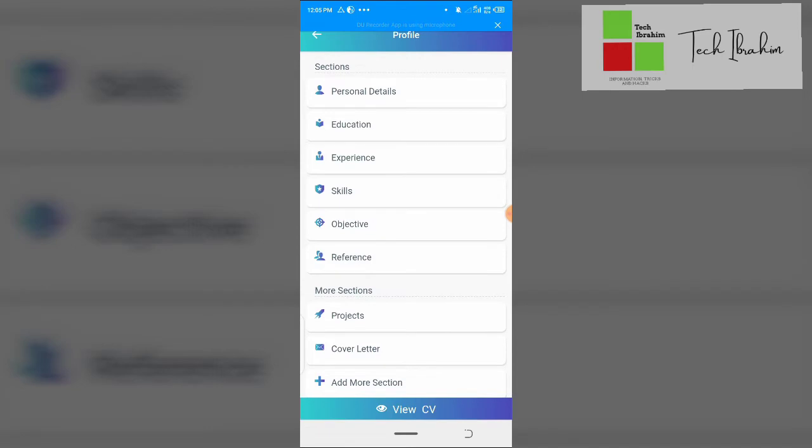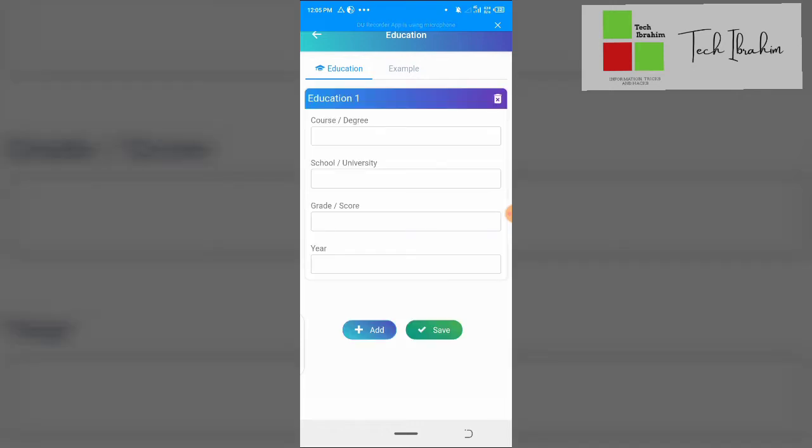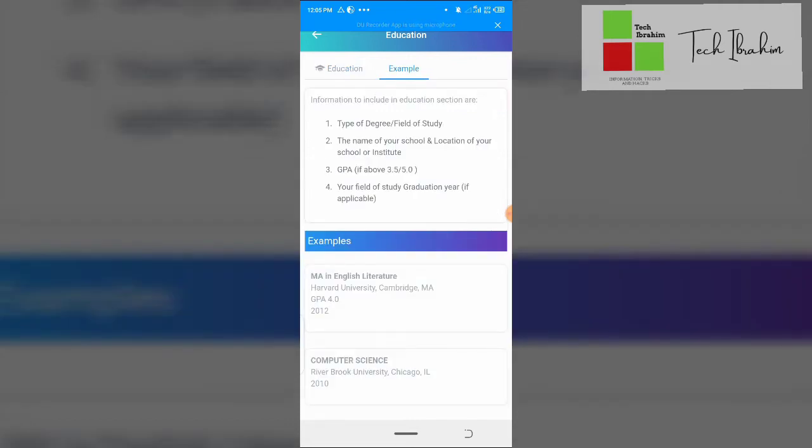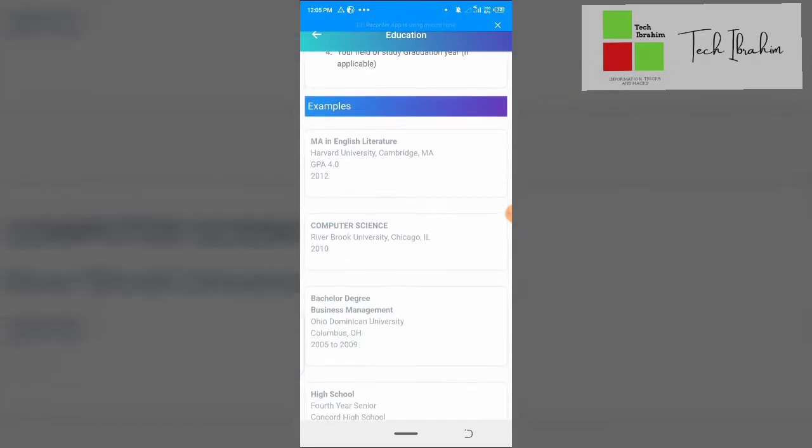One great thing I love about this particular CV builder is this. See, this is education, for example. You just click on add degree, your school or university, grade or score, year. Now you might be confused about what to put here. They put an example of how it's supposed to be. Look at this: MA in English Literature, Harvard University, Cambridge, MA, GPA 4.0, 2012. So this is an example of how you can fill it up.